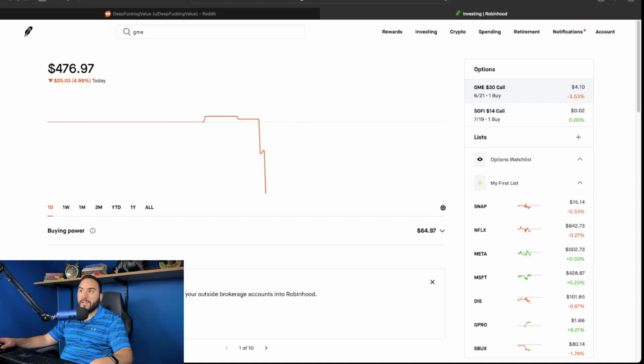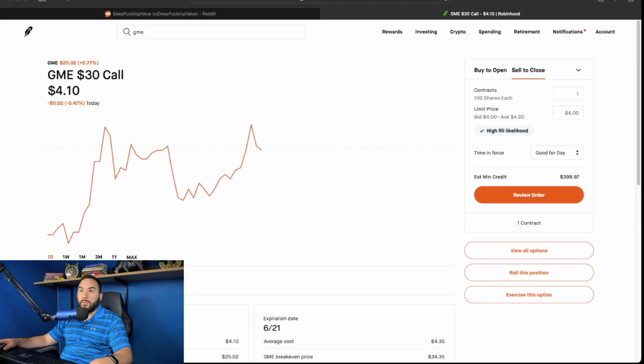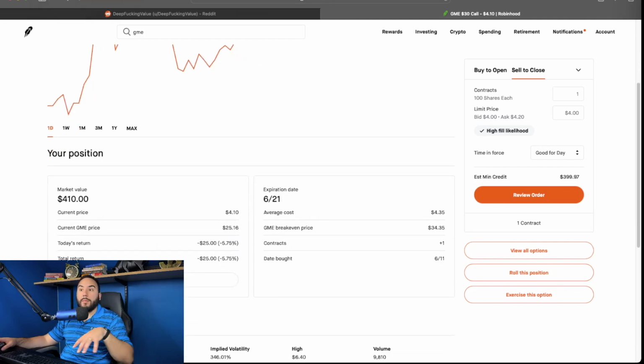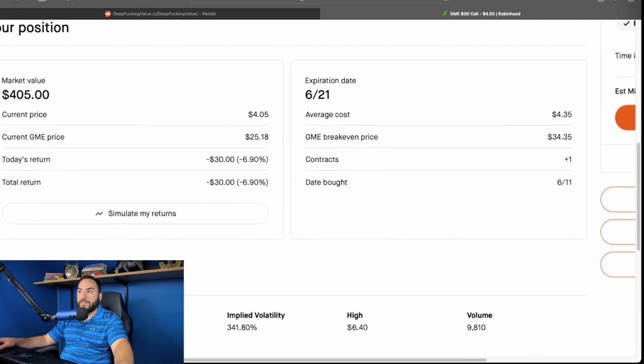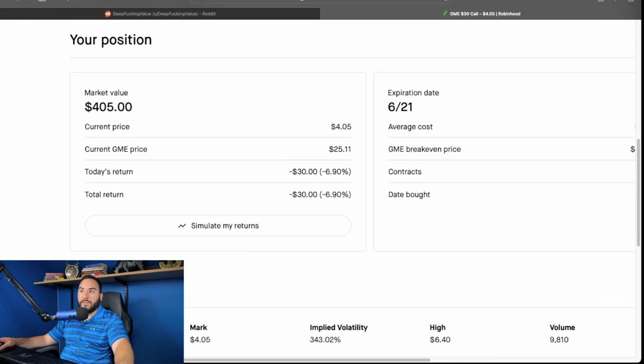But let me show you guys what I ended up buying here. So I bought the $30 strike price, $30 calls here that expire the same day as Roaring Kitty's calls do on the 21st of June. So not this Friday, but the Friday after that. So you guys can see, if we zoom in a little bit here, I bought, again, the $30 calls. I bought them at $4.35. That's where my limit order was. So we hit that. Boom. I bought them about 30 minutes ago, and we're already down about 7%, which obviously I'm not worried about.